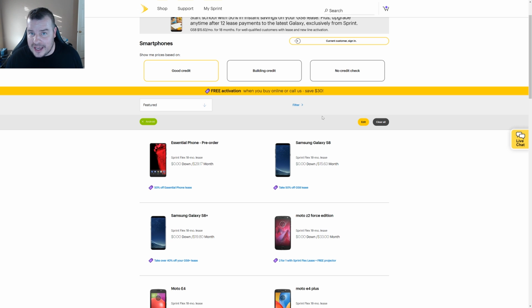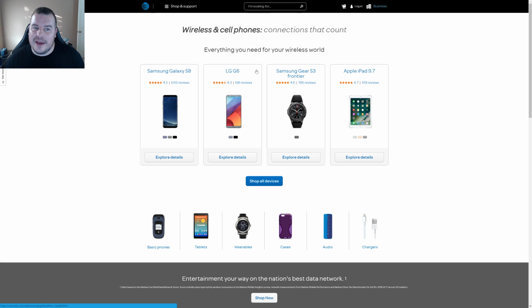That's a great case right there on Amazon that you could purchase with that $30 that otherwise would have gone to Sprint if you go in the store and pre-order or buy it. And the last of the four major carriers is AT&T. They will definitely have the Galaxy Note 8 without a doubt.